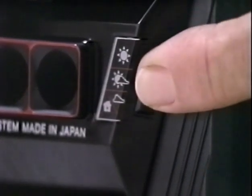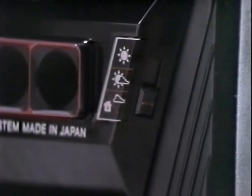Not cloudy indoors, it means cloudy or indoors. When you're outside, choose any of these depending on the lighting conditions. But when you're indoors, set the aperture selector to cloudy indoors.